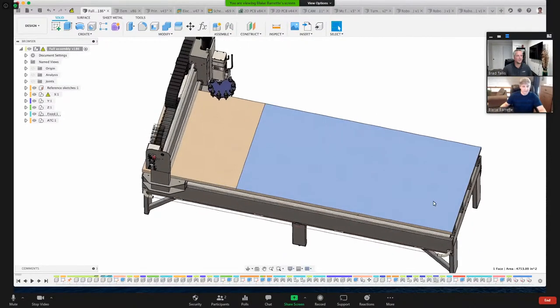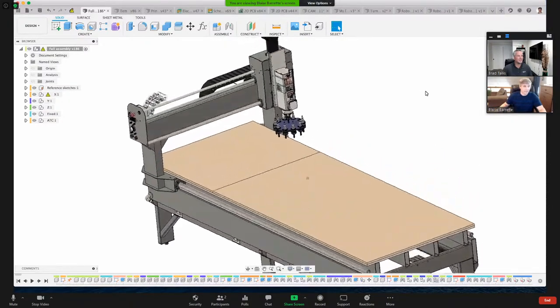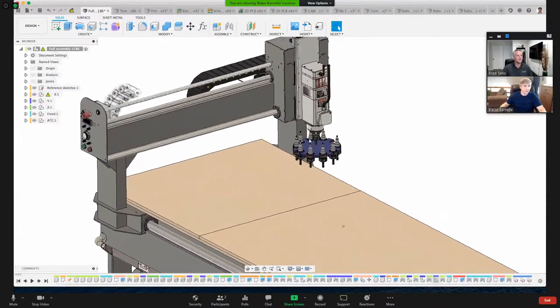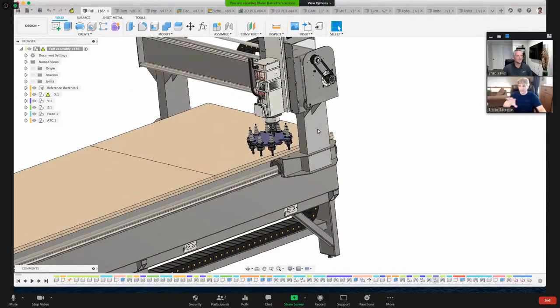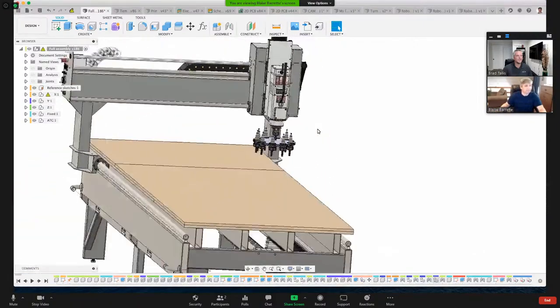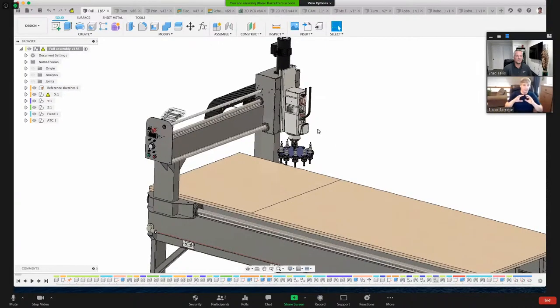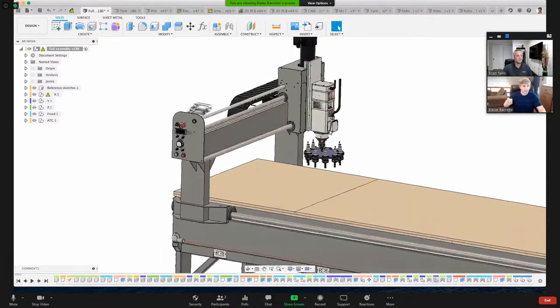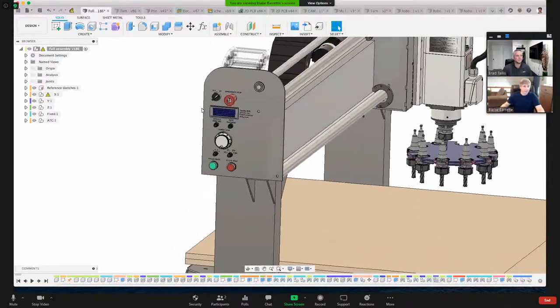To give you a sense of scale, this is a 4x8 area, and it will have a tool changer, 10 tools in the carousel, which will be fixed to the gantry and pivot in and out. Before starting the mechanical side of the CNC, I wanted to work on the electronics side, to make sure I can get all the electronics right before moving on to the mechanical side. And one big part of this is the control panel.